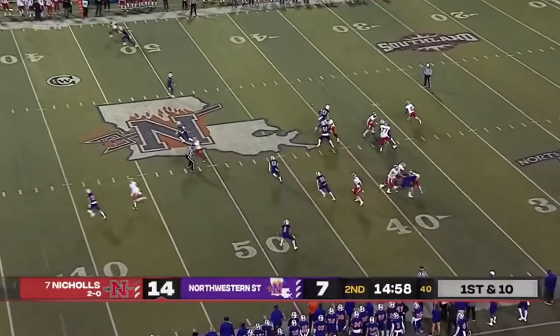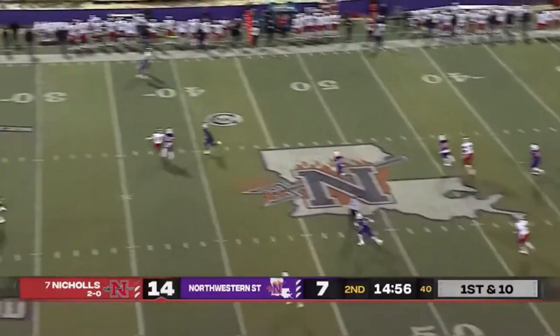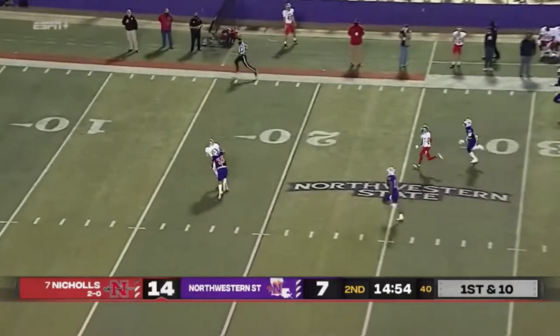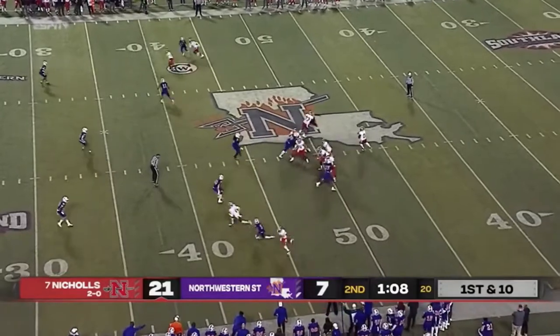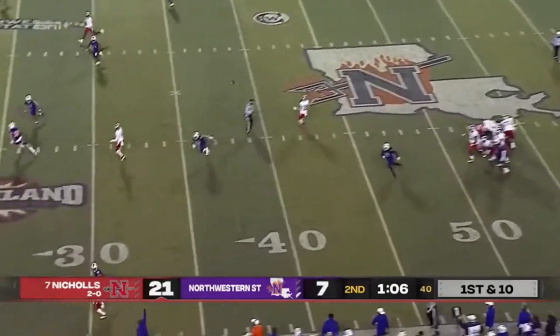Laney Fritz, thank you so much. John Little back with Shea Walker. As Scott sets up, has a man deep. Caught by Dejon Dixon. And Scott takes to the air here.